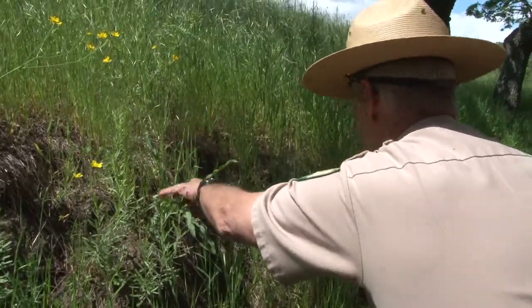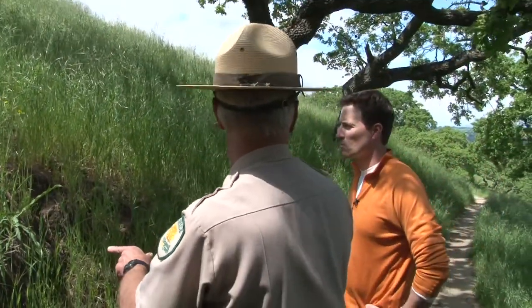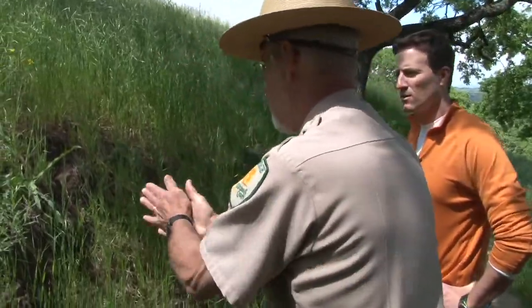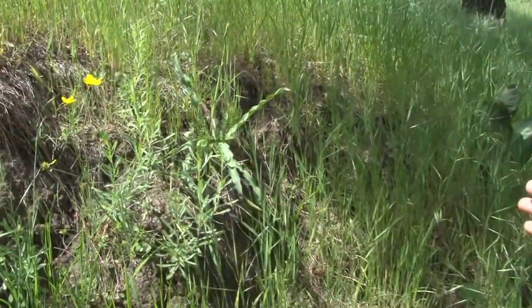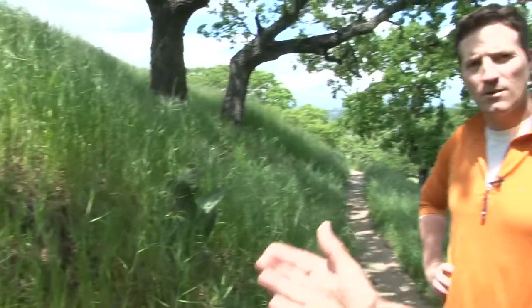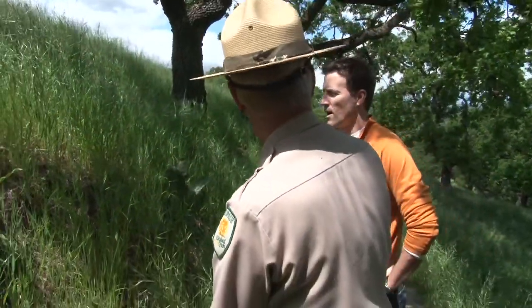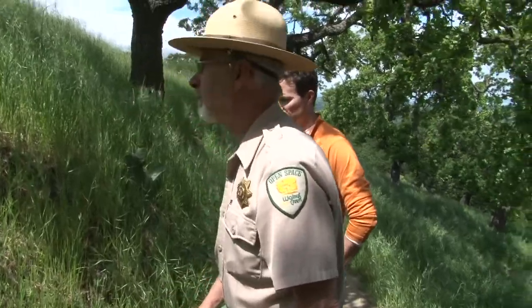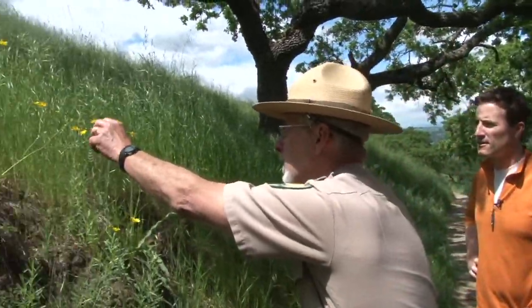Over here is a nice usable soap root, right there. Getting this flower stalk, and yes, you can use it like soap. How so? Well, it's got a bulb in there. You crush up the bulb, squeeze it, and get a little ether out of it. It'll make a soap, it'll make a glue, and makes a fish poison, and it's edible. Wow. Yeah, how about that?